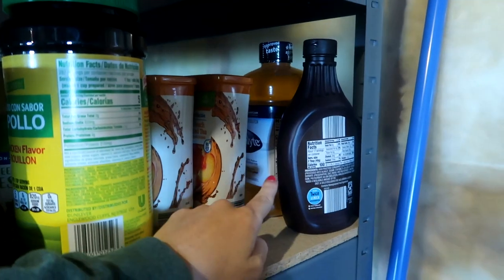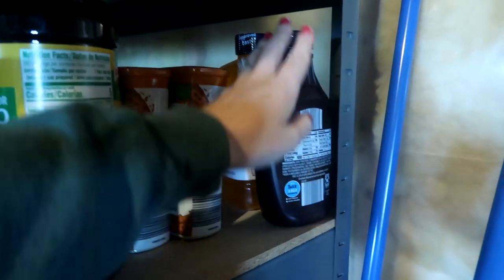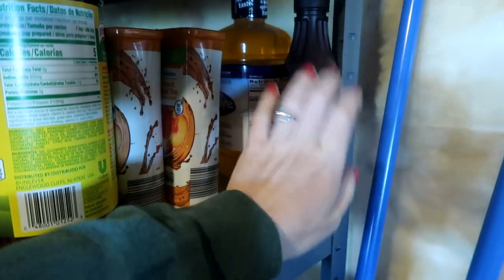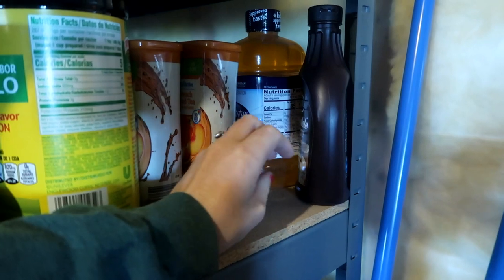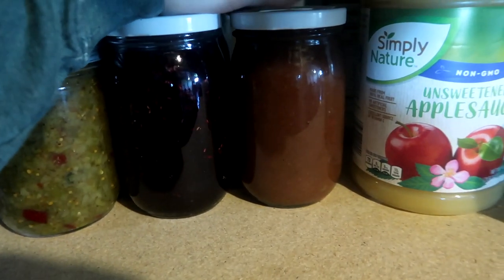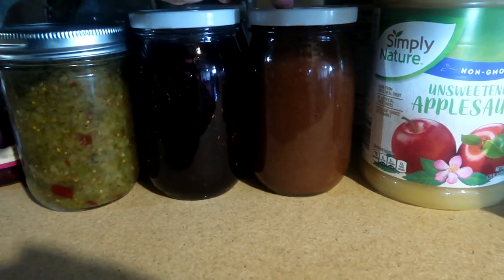Always keep Pedialyte. We actually had more down here, but we were just sick and went through a couple of things of Pedialyte. Of course, lots of chocolate syrup, and I have a thing of caramel upstairs in my working pantry. We go through those. We just like to keep them down here for fun treats. A couple things of jams. These are a mixed berry jam, and then this is an apple butter.